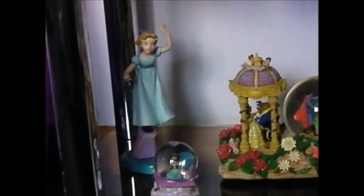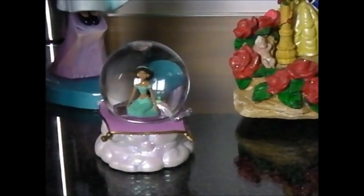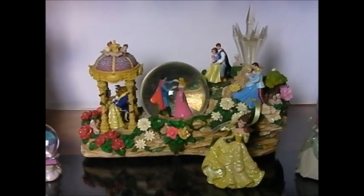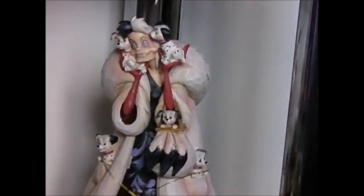Okay, down here, I've got a random shelf. It's taking a while to focus. So we've got Wendy from the Classics collection, a little Jasmine from the Disney store in a snow globe, and a giant snow globe here from France. I've had that for a while now. I think that bow was from Florida, from France, and the Temptations Cruella de Vil, which is really nice.